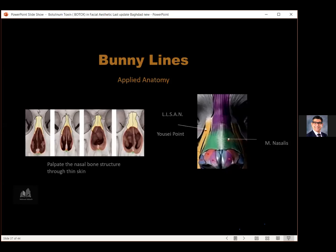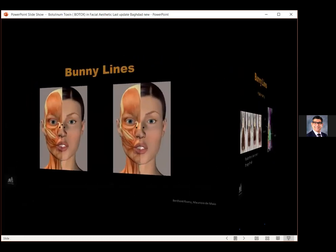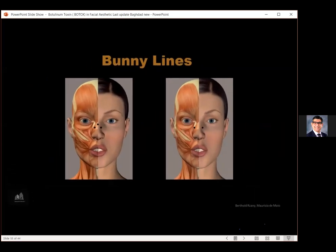If you are not touching the bone, maybe you inject this area rather than the nasalis. So you have to find your nasalis according to the level of the nasal bone. Palpate to evaluate the width of the nasal bone. How can I check that? Ask your patient to elevate one side of the lip, and then you can feel where the point is.